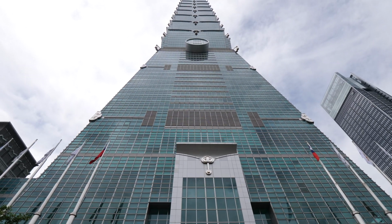One of the things to do right next to Din Tai Fung is of course the Taipei 101 tower, which used to be one of the tallest buildings in the world, but it's very close by. Of course we're taking a cab because it's very hot and it's hard to walk with kids, but I can see it right in front of me. It's just towering over everything.